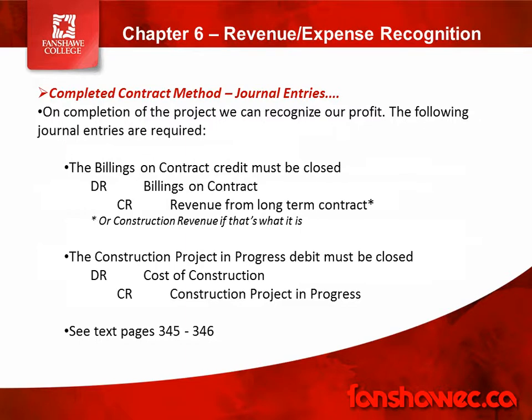Okay? But that's not it, right? We've only got one side of the income statement effectively entered now. We've got the revenues, but we're missing the expenses. And if you think back to those first 3 journal entries, when we were recording our expenses, our costs incurred for the period, we weren't debiting expenses and crediting cash or cash/AP. What we were doing is we were debiting our PIP account and crediting cash/AP. So now that the project's done, we need to clear all of those expenses out of the PIP account, and we need to post them to our expenses.